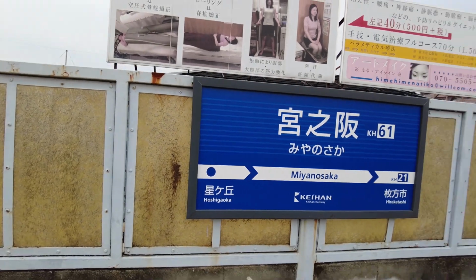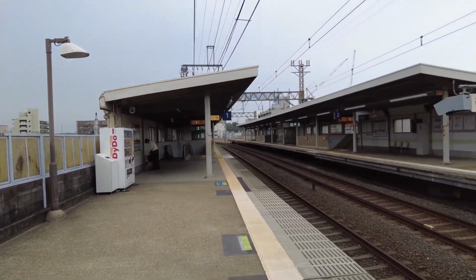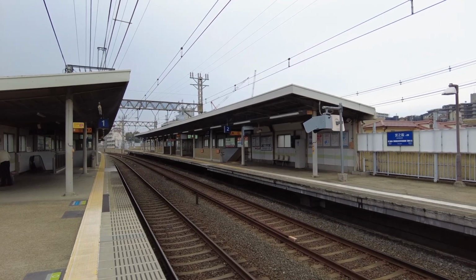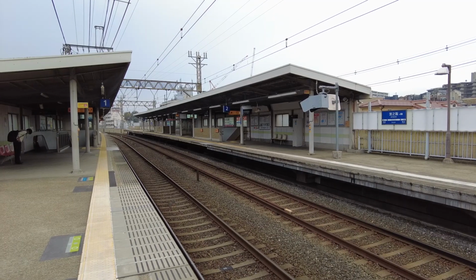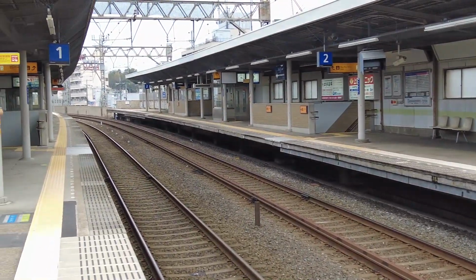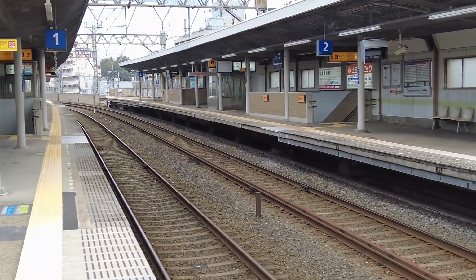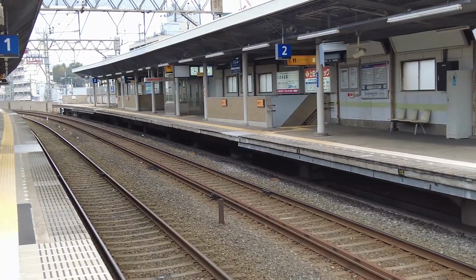So just a little information about this station before we leave. This train station opened back in 1940 on September 11th, and in the year 2016 about 5,800 people came through here every day. As you can see, there are two platforms. There's platform number 1 to the left, just here close to me, and that would be for the trains going to Hirakata Station. And on the right, platform number 2 would be for the trains going to Katano down to Kisaichi Station at the end of the train line.